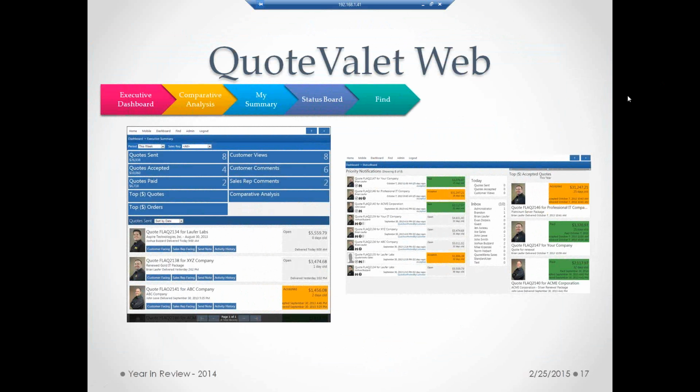There's a search, so you can locate a specific document in QuoteValet if you want to find information about it. We also have the customer or the sales rep inbox available as well through QuoteValet Web. There's the peer reviews, and also the document approvals are there as well. So if you're out on the road and you need to review a document or approve it before it goes out to a customer, you can actually access that through QuoteValet Web, if you're not at your desk or your computer and able to pull up QuoteWerks.